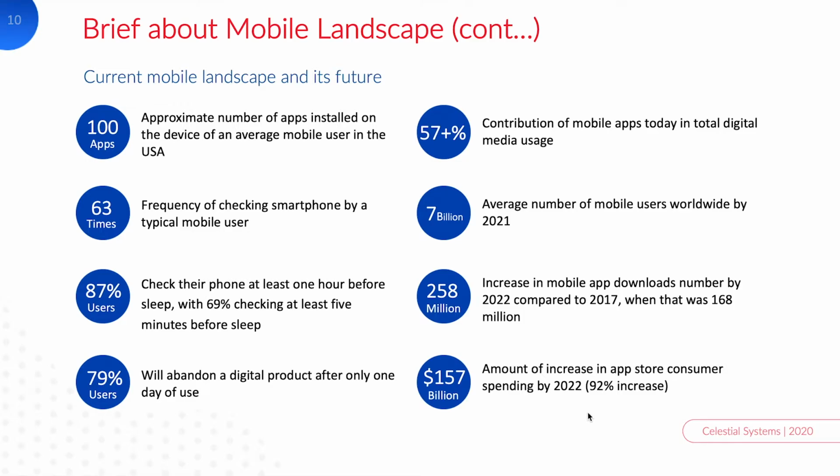And then things like how often we check our phone. 63 times is the frequency a smartphone is checked by a typical mobile user, right? Many even check minutes before they go to sleep. So if you're thinking from a work perspective, or again going back to the accessibility of data issue, having that data at the fingertips of these people, especially now, since our working style is quite different, is very, very crucial. And we need to think about empowering them with this data so that they have the data in their hand, in their grasp, which is easy to access, so that they can continue to do their job and more.